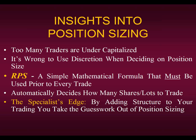So we're going to introduce the RPS method, which is a simple mathematical formula, but it must be used prior to every trade. Now, in the beginning, when I give you the rules, you may say, well, Steve, I day trade, and this is too difficult to figure out. I can't put together this mathematical formula when I'm making split decisions. That's okay. It may seem a little difficult in the beginning. After a few times of practice, maybe a few days or weeks, you'll be able to figure this out in instants. So don't worry if you feel it's going to take too long before you intraday trade. The beauty of the RPS method is that it automatically decides how many shares or lots to trade. This is the beauty of it.